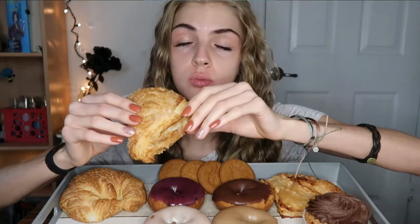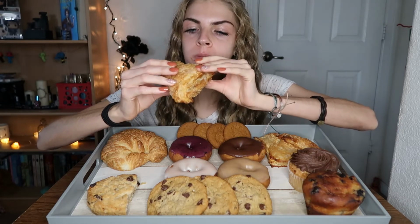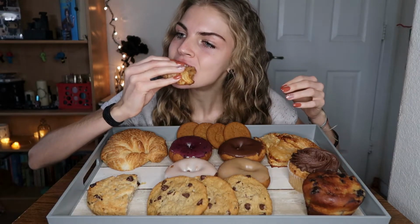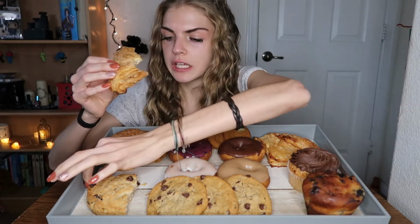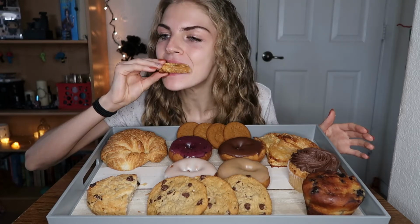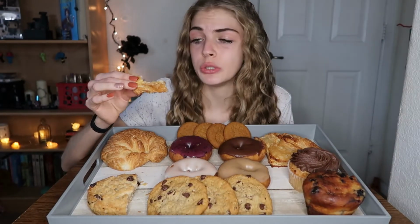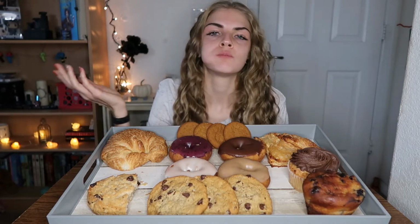That flakiness is unreal. That is seriously so good. There's sugar granules on the top. The flakiness is so good. And there's not too much pie filling in it either. I'm spilling all over my donuts. So I'm not a huge pie person, but these are really good. I'd probably give that an 8 out of 10.